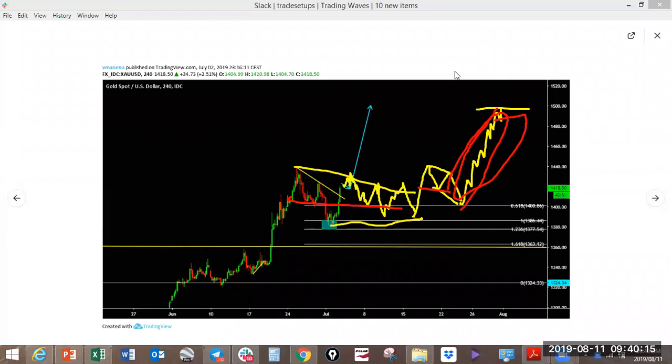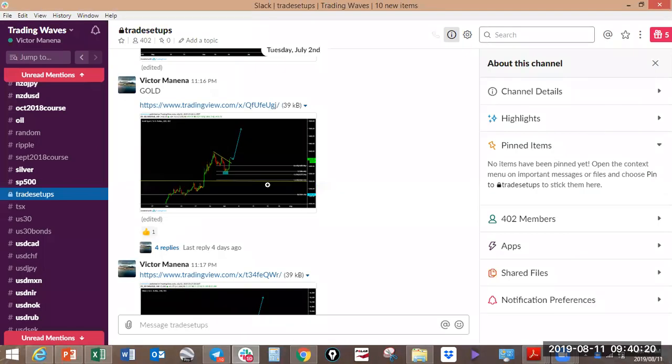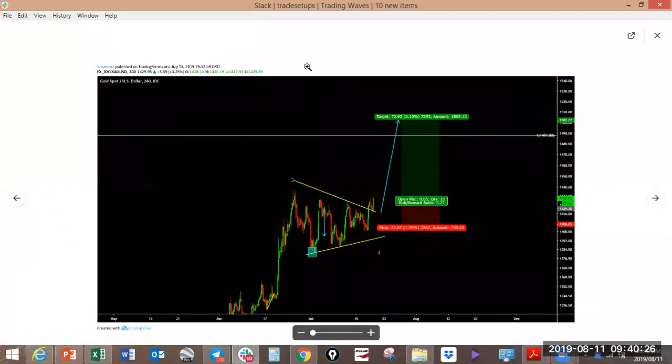We'll do the market analysis in a bit, so I'm not going to update that. So just look at how we have been tracking this. So that was the gold setup. That was the update. You see the triangle has formed. We're still looking for upside. We're still looking for that 1,500. Okay, we want it to give us an entry point.